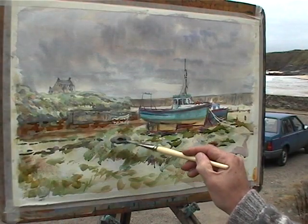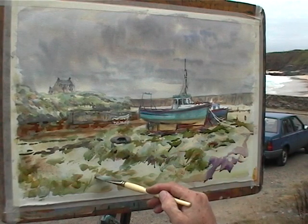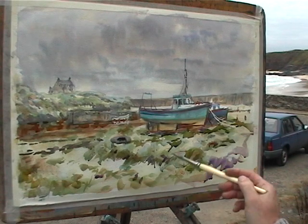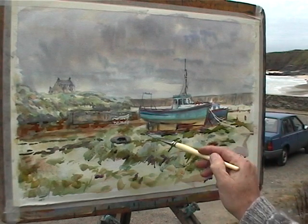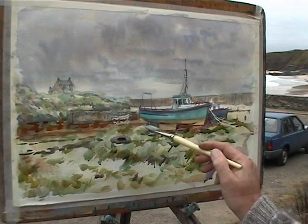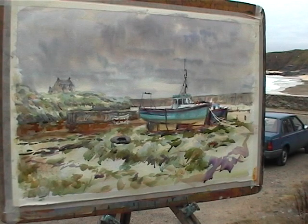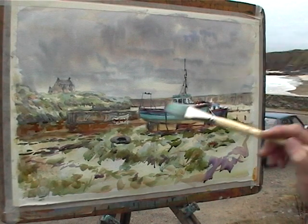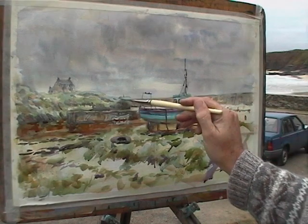You can be tight on many of the areas, but you do really want to keep it nice and fresh and loose. So we can come back around these tighter areas now and just totally loosen up. And there we are. I think that's okay. I think we'll finish it there, otherwise we're in danger of overworking things. A little darks here on top I'll just put in.